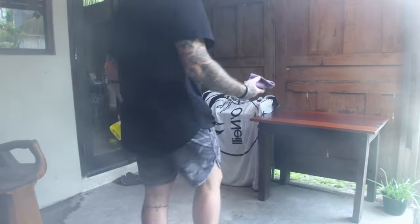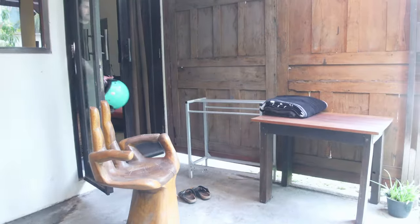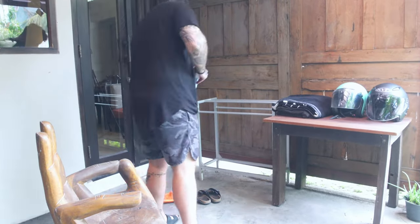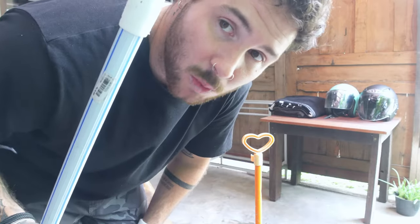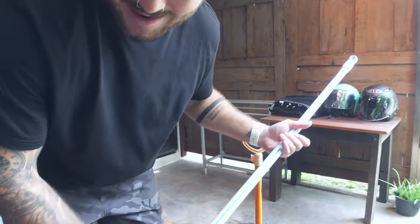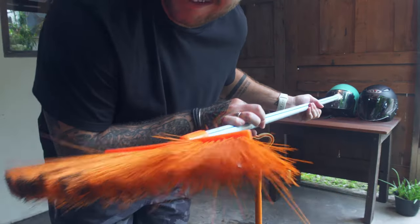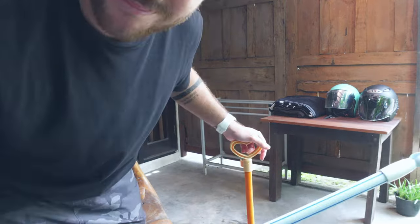Yuck. Every time I swept one stroke, it would just bring out more dirt, and the bloody end of this thing is wet, so it would just clump the dirt and it wouldn't do anything, so that was a bit of a flop.